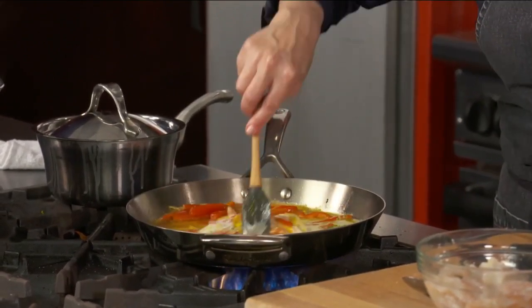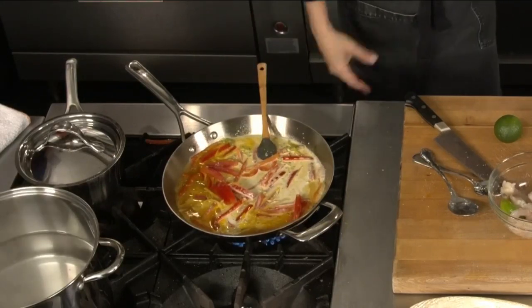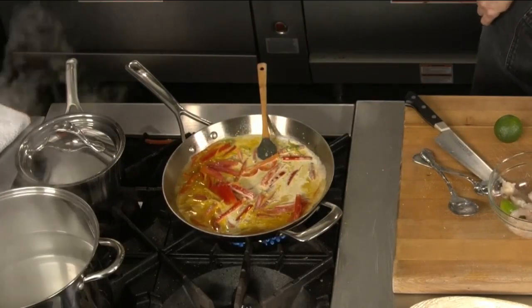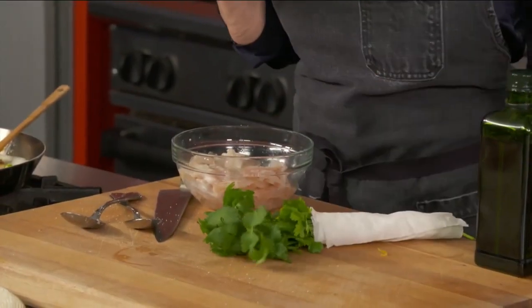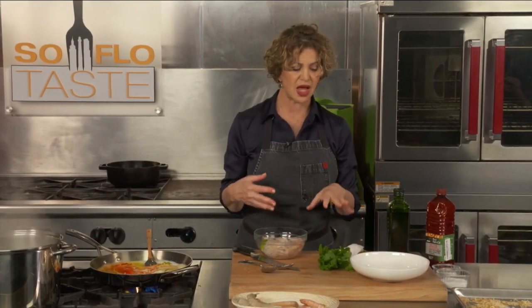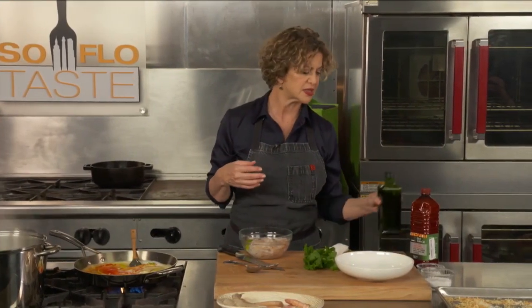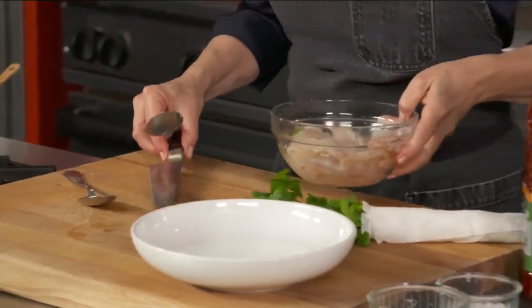Think about a half a can would be perfect for this. All right, let this come up to a boil. The last thing we're going to add to the recipe after the shrimp will be cilantro, and then we will put it in this bowl. We've given the shrimp a head start with the lime, so the shrimp is going to cook really fast. It'll cook fast anyway, but especially fast because of the addition of the lime to it.